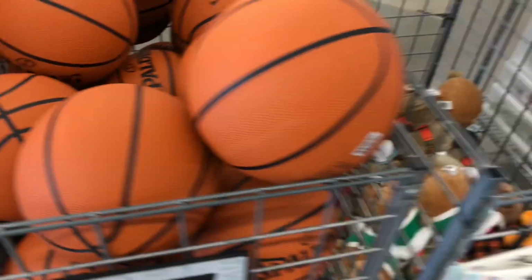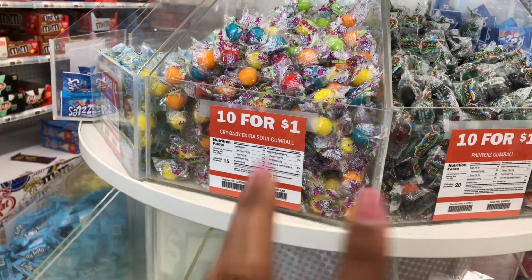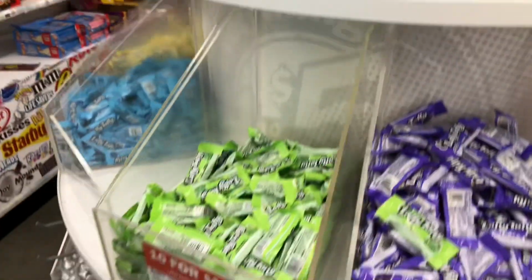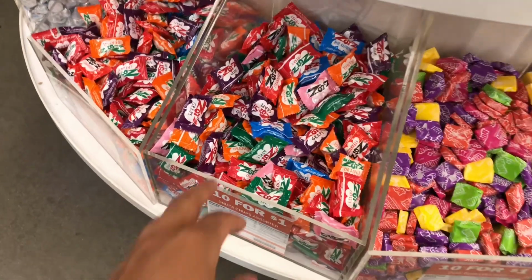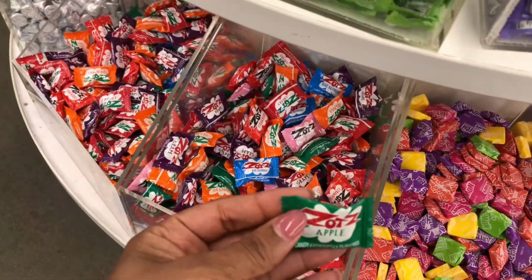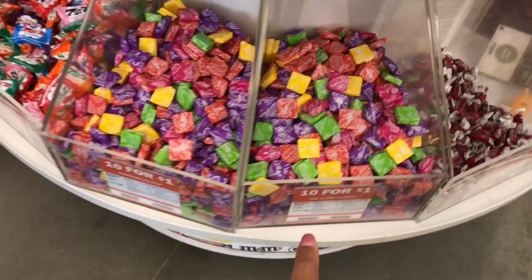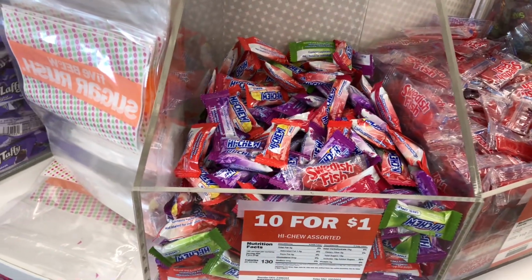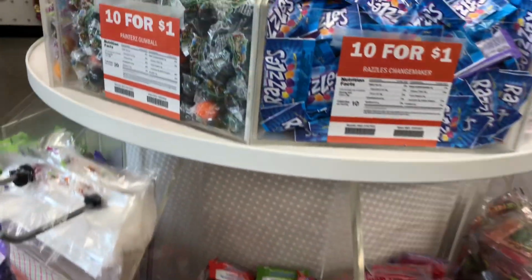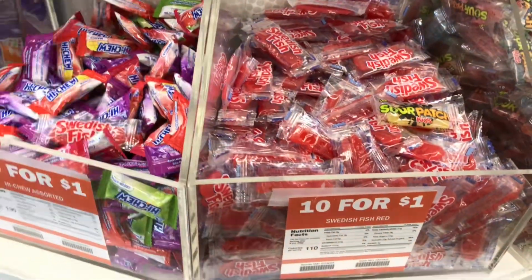Here's some basketballs. Go ahead and show some of the candies here. They have the gum. These are some of my favorite Laffy Taffys. I've never tried these, and I probably won't. But these little things here, the Now and Laters, I really like those. Some other candy. The Hot Chews, these are great if you have not tried them. 10 for a dollar. So all of these candies are 10 for a dollar. The Razzles, these are not good too. Swedish Fish, I like them.